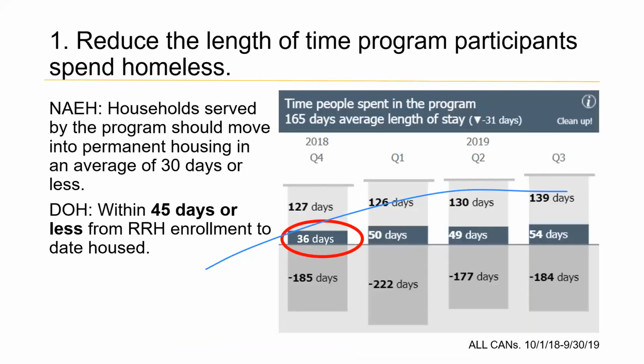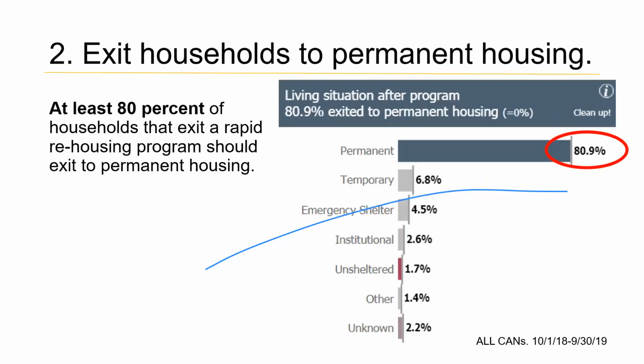Performance measures, I'm going to go over this briefly. There are 3 performance measures for Wrappery housing programs: to reduce the length of time program participants spend homeless, which Connecticut has done great. And I used the data from last year because this year, everything's off with the pandemic. So this is a good indicator of how things are.